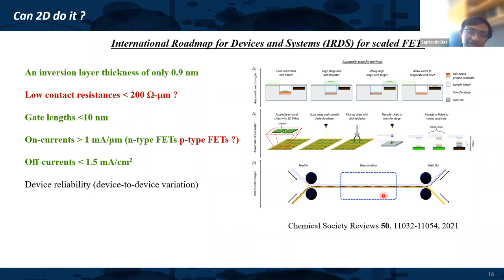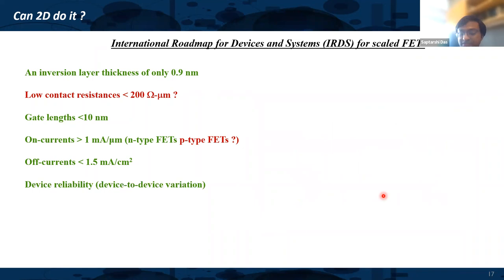Over the long term, if we invest more time and effort over the next 2 or 3 years, we should be able to solve this device-to-device variation problem. And of course, there is also device-to-device variation coming from the growth, right? So the growth also has to be perfected. But right now, our feeling is that the main bottleneck is the transfer process, and that has to be perfected.